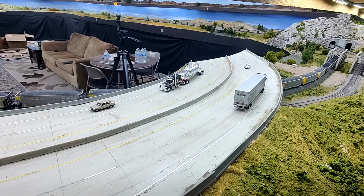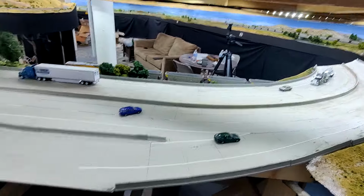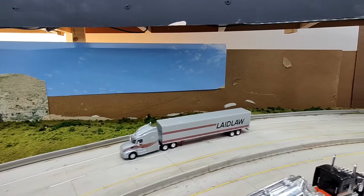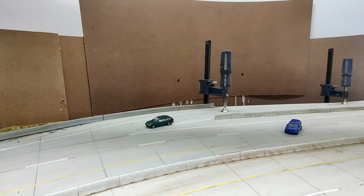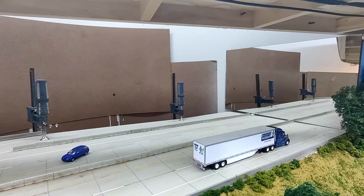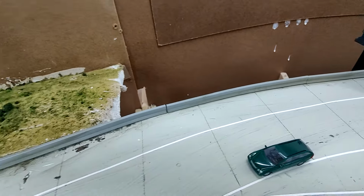So you can see the Tagger Mountain there and the bridges and everything, and my sofa and a little table that we use for the crew when they're not running trains. So I went ahead and began working on Devil's Slide. One of the first things I did was I put another piece of hardboard back there because I knew the mountain had to go higher than the existing hardboard. And I also, if you see, I have some clamps there.